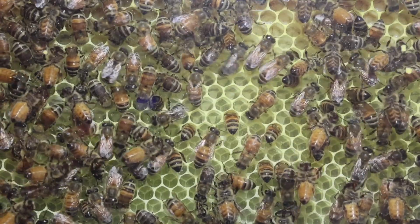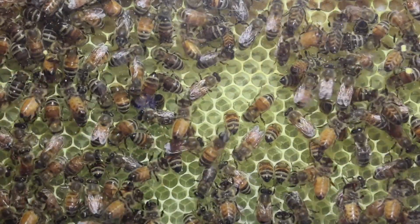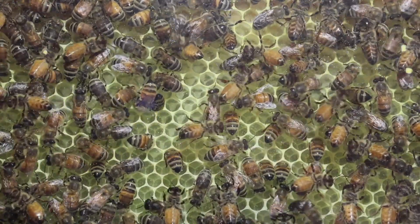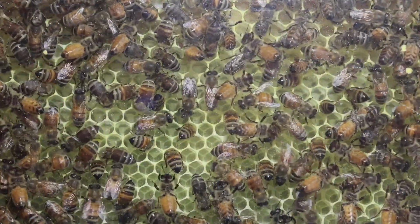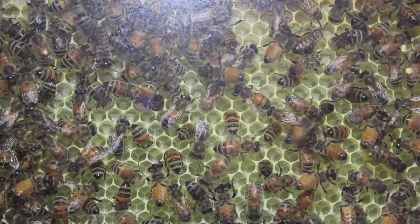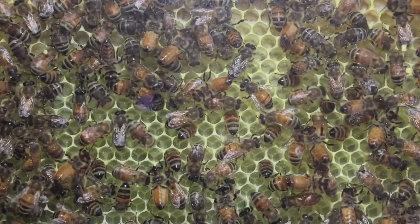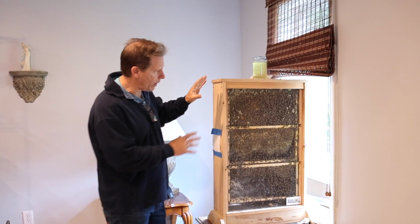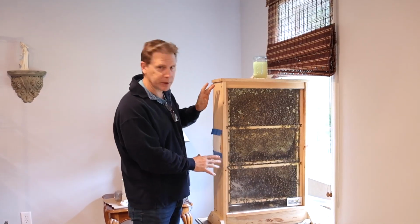If you happen to see the queen walking around, that's always cool too. But this really does satisfy a lot of that, and you don't have to disturb the bees at all, and you can just allow them to do their thing, and you can enjoy watching them, and it really does give you a good idea of what's happening outside in the bee yard.